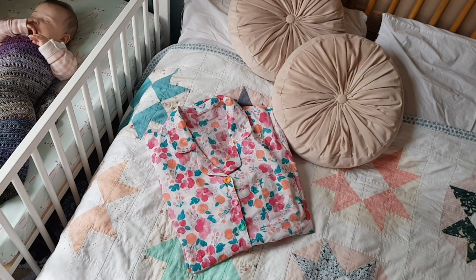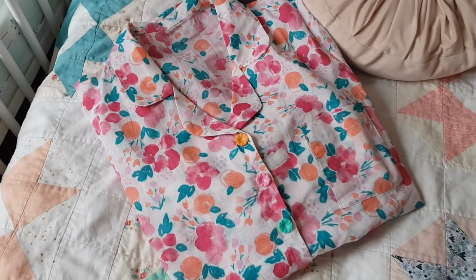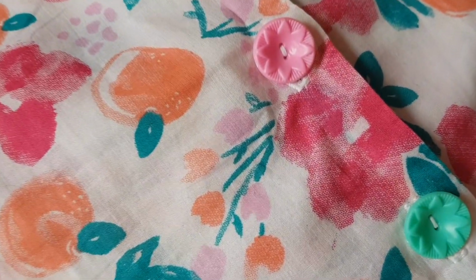I used a plain cotton, which I got from Abercan Fabrics. It's printed with florals. Very lightweight, much lighter than a quilting cotton. That was a really great move. I thought it might be a little bit too lightweight. No, the lighter the weight for pyjamas, I think the better.